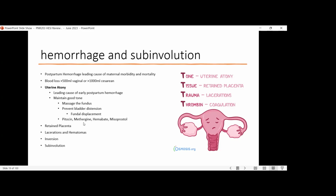Okay, these are your medications. So you got Pitocin, you got Methergine, Hemabate, Misoprostol, and I told you Carboprost. These are drugs that I definitely want you to look up. You had them through your lectures, so look at those, okay? A retained placenta, all right? Lacerations and hematomas we talked about. Inversion. What's an inversion of the uterus? What happens with that? It's sucked back in.